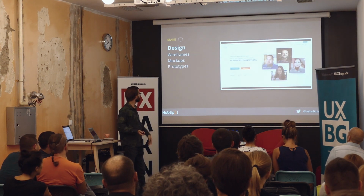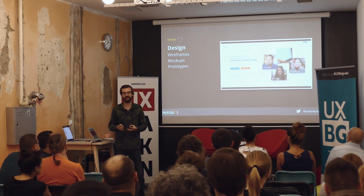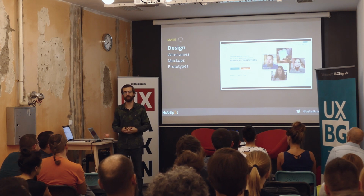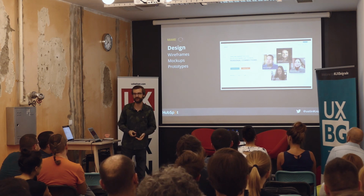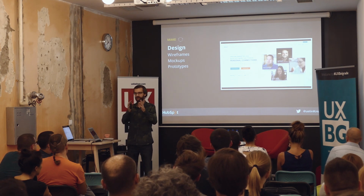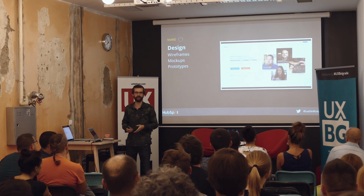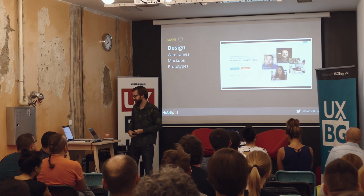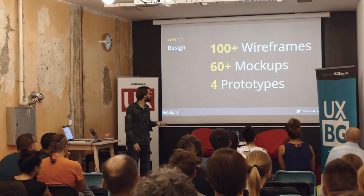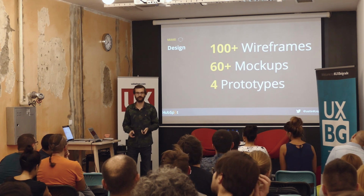And then for more intense interactions, or things that we wanted to explain to an executive stakeholder that you couldn't just draw on a whiteboard, we created some interactive prototypes. So this is showing an interaction. Other prototypes were the full site. We actually basically built the site using images in InVision. And what this netted was over 100 wireframes, over 60 mock-ups, and 4 fully functional prototypes of the site.